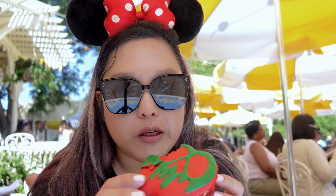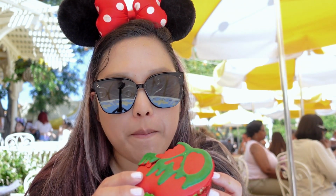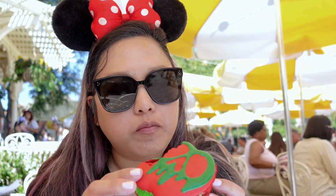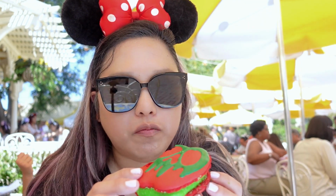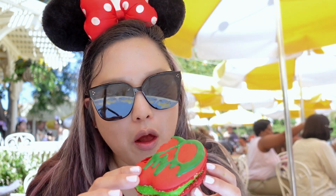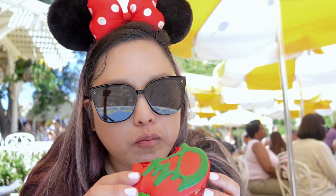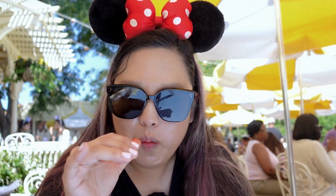It's very, very sweet as I expected. But once you get to the center, there's a good amount of apple in there. It almost reminds me of apple pie filling. It's really tasty. Yeah, it definitely tastes like an apple pie type of filling. It's a compote, but it's really, really good.